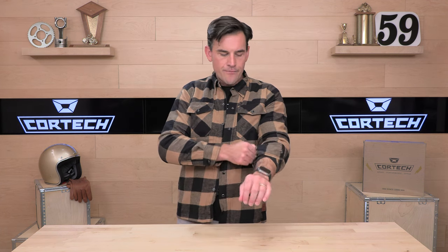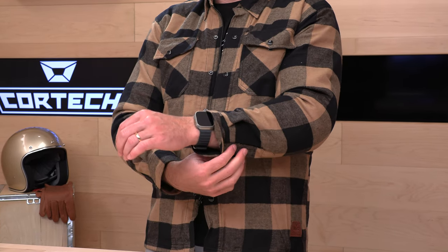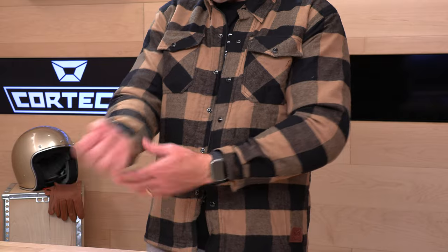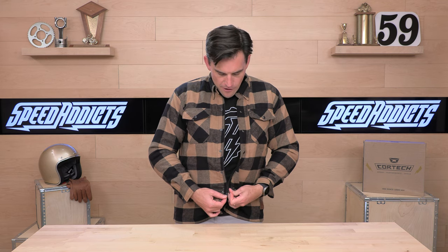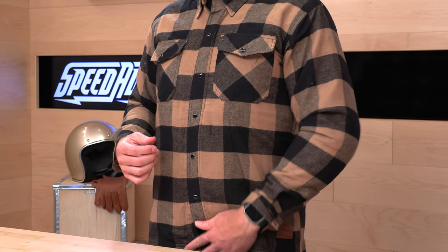Down on the cuffs, you get a snap and a Velcro, so you can easily pop this up if you want to roll that back when you're off the bike, or you're just trying to fit it over your glove. So they've gone with Velcro and a snap on both cuffs there. YKK zipper on this primary zipper, and then you get snaps to button this down here.